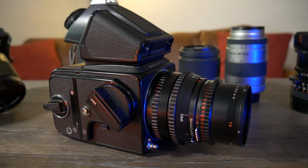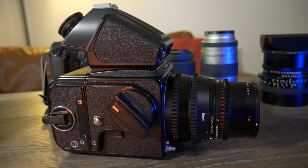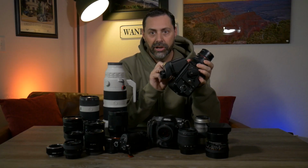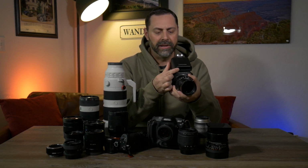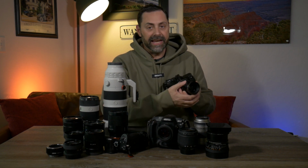I really like the way the EV system lines up here, and that's how this meter works. So you just set your film speed right in here, you adjust what lens maximum f-stop you have, and away you go. You just set up your scene, you press and hold this little button, and it gives you an EV reading. And then you take that EV reading and you match it to this ring on the lens. Now in these older style Hasselblad lenses, it's set.